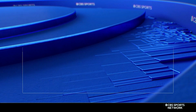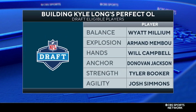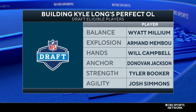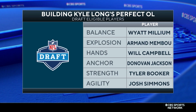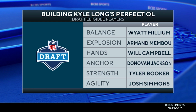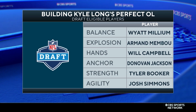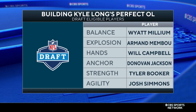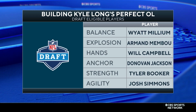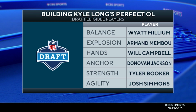That's a great list. I actually saw your list before I made my list, so I didn't want to just copy wholesale. I like to put different names, but the ones that I have here are there for a reason. Balance is Wyatt. I love his ability to turn a double team into a climb at the second level. His understanding of real estate as it pertains to so many feet at the line of scrimmage. You rarely see this guy on the ground. His ability to get in and out of those tight spaces, get on second level defenders, and he's really big.